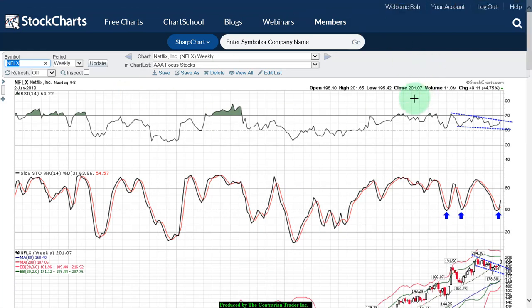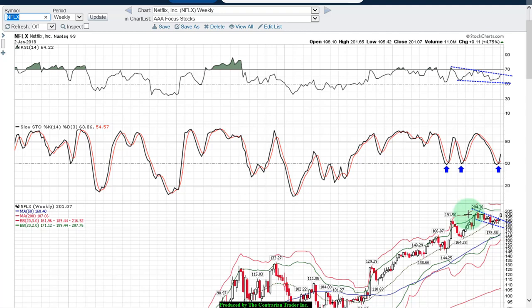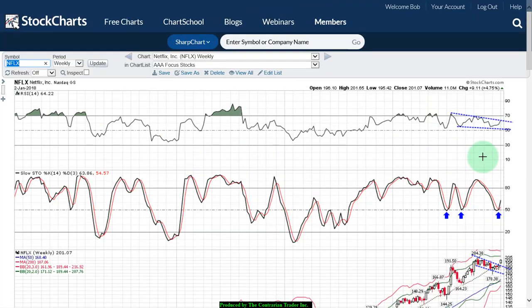Netflix, weekly chart. So Netflix broke out yesterday above the upper band of resistance and out of a bull flag formation, which is a continuation breakout formation, a very powerful setup. Our indicators are rising, but no breakout yet on RSI. Stochastics, for several months now, have been holding support at the 50 level, which is very bullish. So the weekly chart is setting up nicely. We have an all-time high at 204.38, which is not that far away. We could see that today.